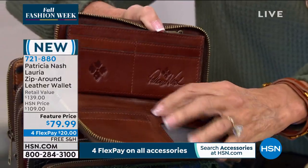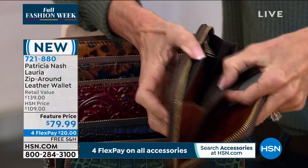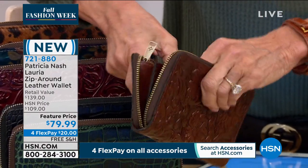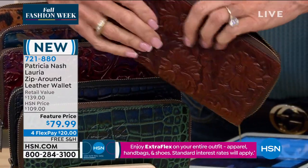From everything, Patricia, from your ID, you have room, slots back here for all of your cash, and even the gusset. But as you pointed out, this is all done in leather, Patricia, at $79.99 today.